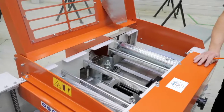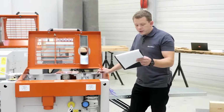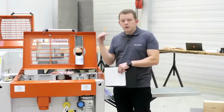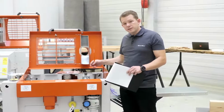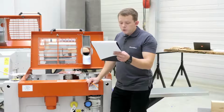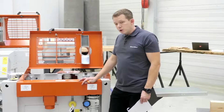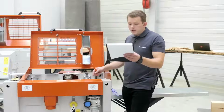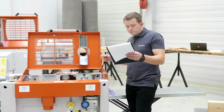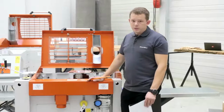Whenever we are working with the MP260, and if we are planing and molding from all 4 sides, we are capable of working with pieces up to 260 millimeters wide and 100 millimeters tall. Okay, that's from 4 sides. If we would like to do only 2-sided planing and molding, we would be able to feed through pieces of 300 millimeters by 220 millimeters. And if you would like to use only one cutter, so one-sided planing, we would be able to feed through pieces of 410 millimeters by 220 millimeters.